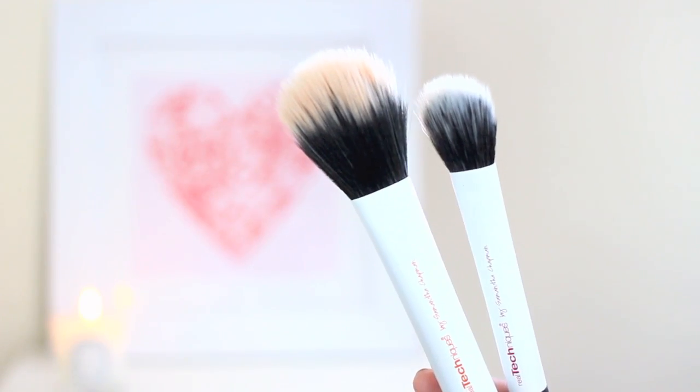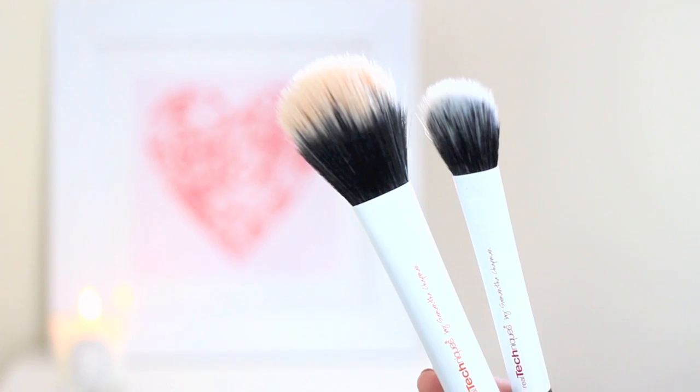So I've got a few brushes here, and I think these have become a slightly controversial topic, but they're the Real Techniques limited edition duo fibre brushes. There are actually 3 in the set, but I only have 2. I used the smaller one, which is kind of like an eyeshadow brush, and I really didn't like it. It pains me to say it, but it was really scratchy. It didn't have much give to it, much movement.